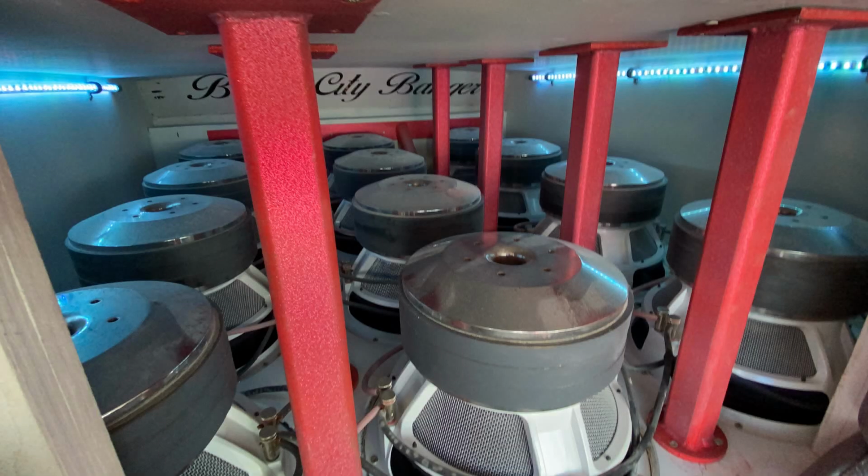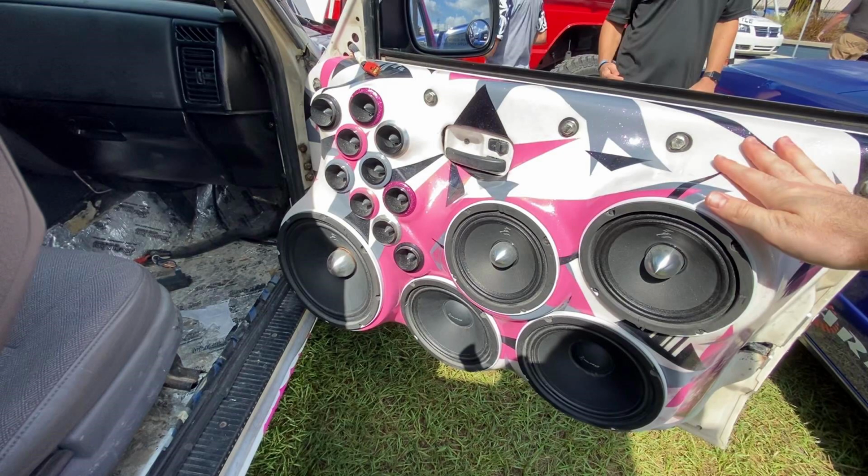What's going on, everybody? This is JacobViral. I hope you enjoyed that full walk around. We got a Jonny system at the Slamfest audio show near Tampa, Florida area. Be sure to give him a like and comment. Insane system in a tight space of this Jeep.